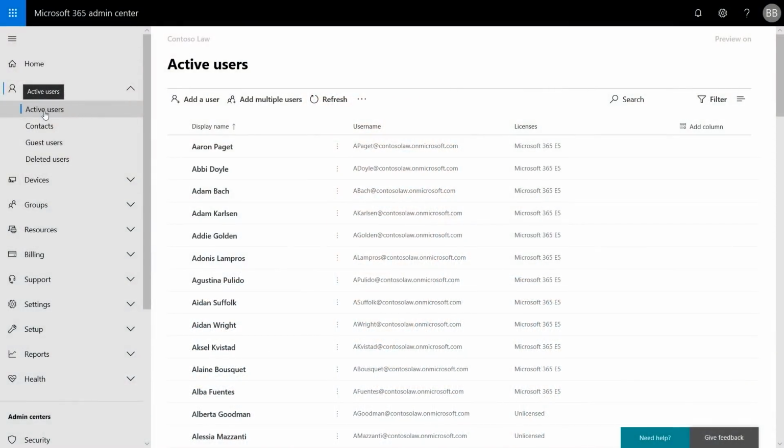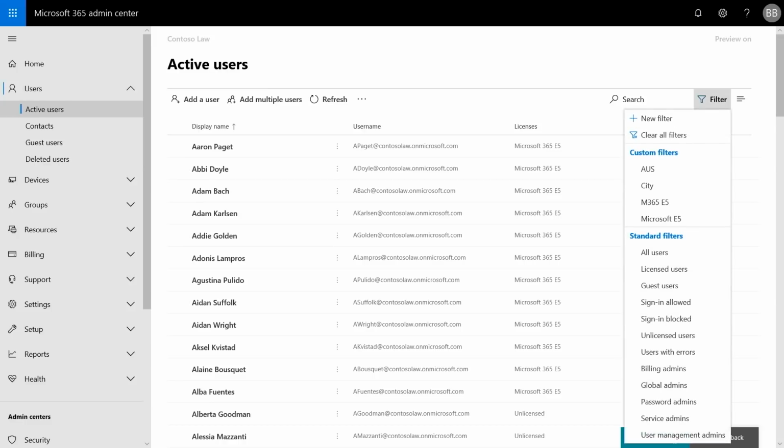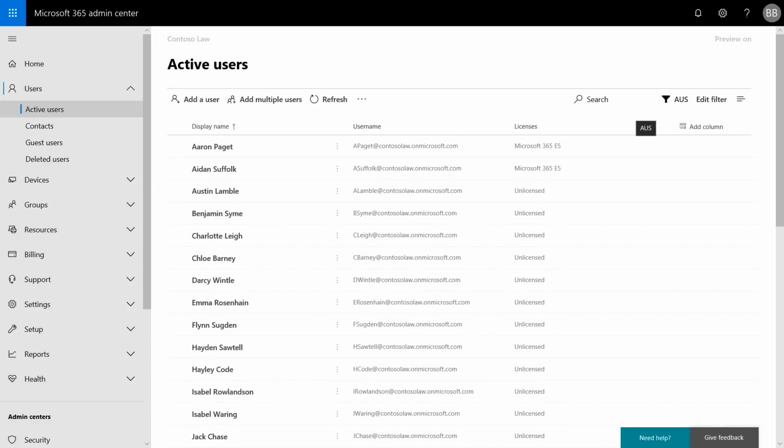So in this list view, I can customize what fields I want to see, and then I can filter based on those fields. In this kind of scenario, I'm a global admin, and I manage my entire Australian office as a unit. I've gone ahead and built a filter already, so I know when I want to make changes to my Australian office, I can go straight to that filter and I can show all those guys.